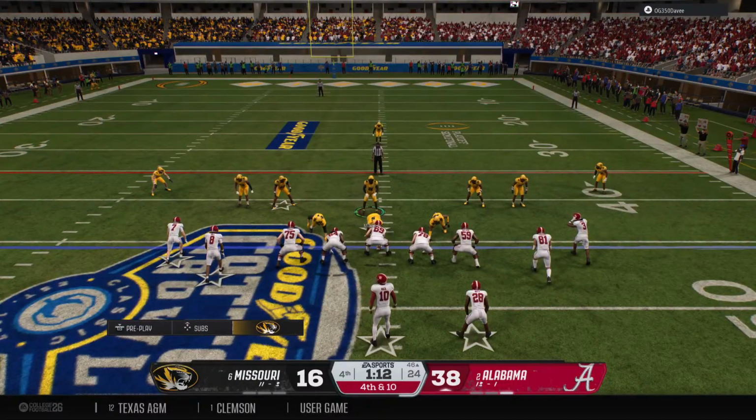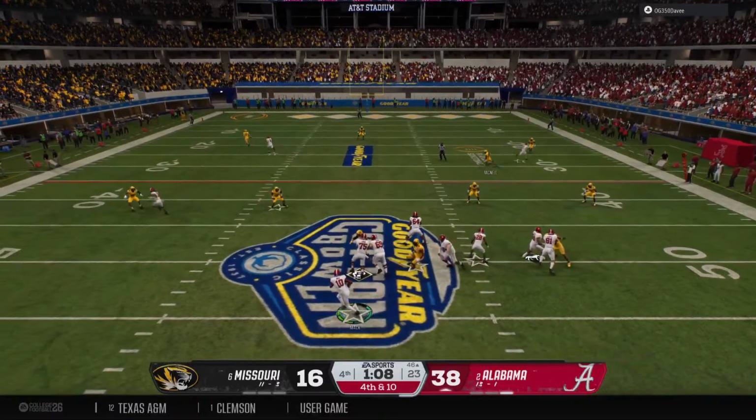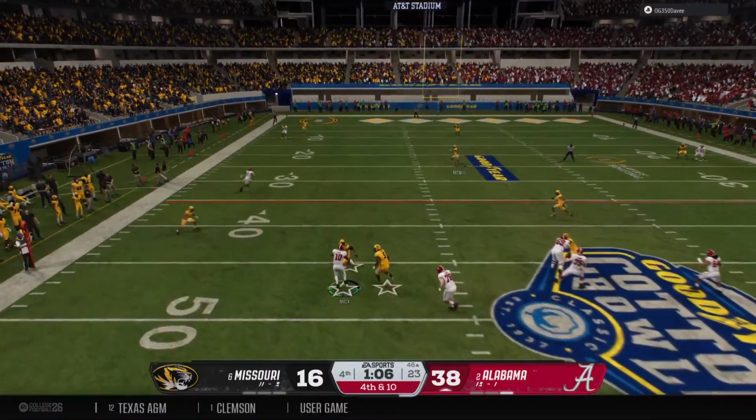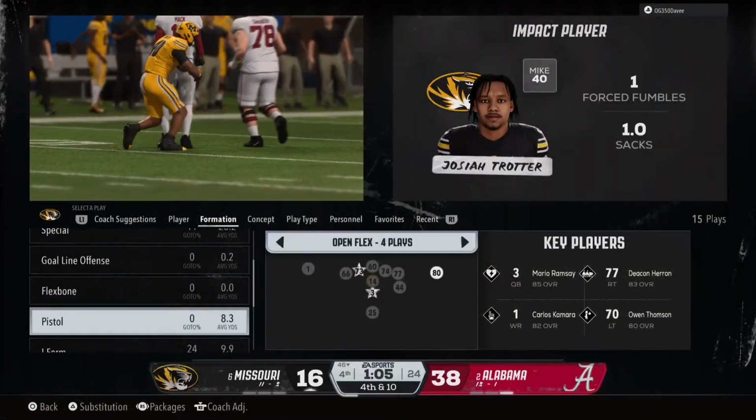They'll change the pre-snap look now. Off play action, he's looking to throw. Looking to scramble. Escapes the pocket but cannot make a play, and they sack him.